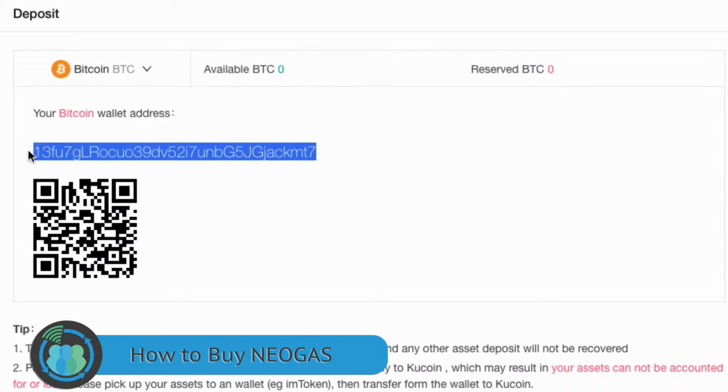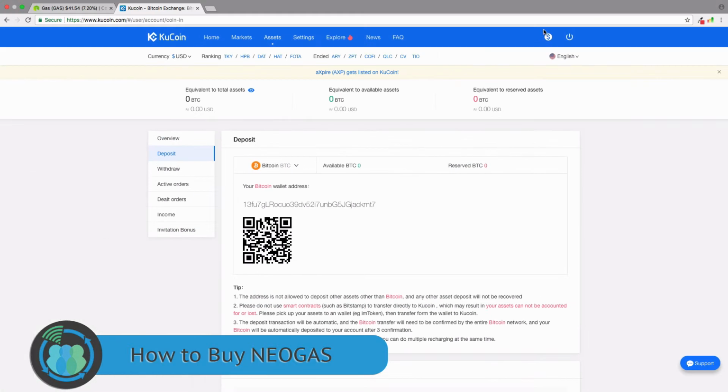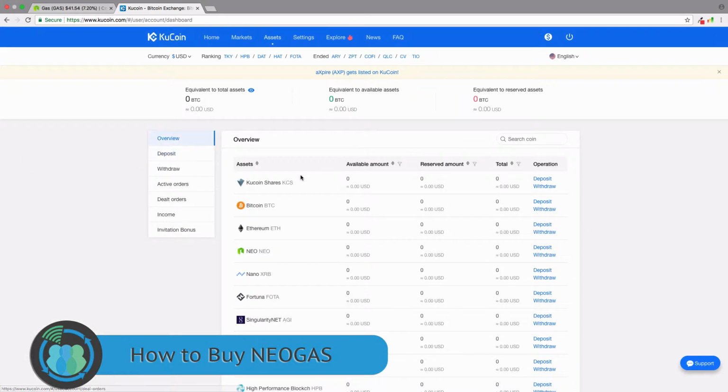So what you're going to want to do is copy this, and now go over to your Coinbase account and click on your Bitcoin account where you deposited money or already have Bitcoins on there. You're going to want to send however many Bitcoins you want to exchange to this address right here. Once you do that, that's going to pop up over here in the overview. It'll show how many you have right now.